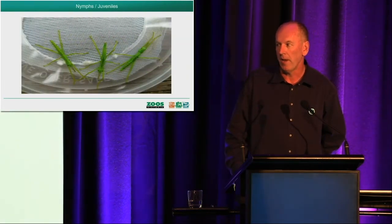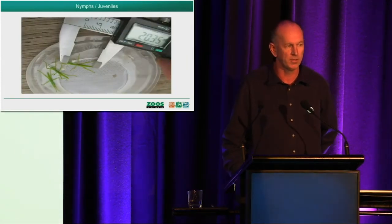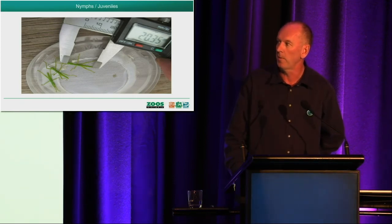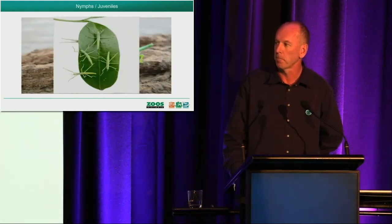So this is what they come out like. They'll come out into those containers. The nymphs will always go up on top. Every single nymph that's ever hatched at the zoo has had a measurement from tip of the head to the tip of the abdomen, and that's a pretty good measurement again. And then they're raised up at the zoo.